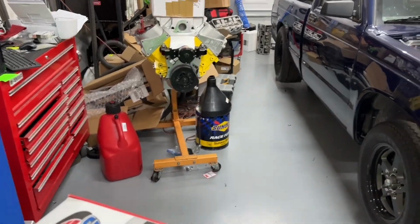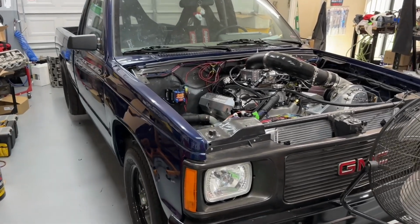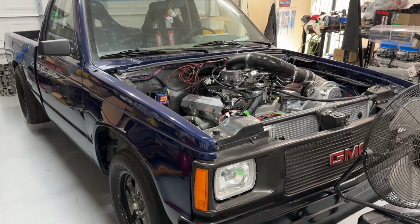And that's going to go in the Camaro. And you're like, what about the nitrous motor? Well, as soon as this thing's out of the way, I can bring the Camaro in, put the Camaro's engine in, and start doing some work. However, I don't plan to test right now, even if both of these were ready.